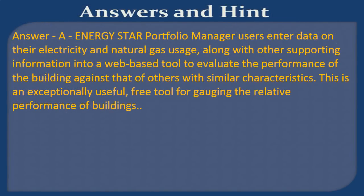Answer: A. Energy Star Portfolio Manager users enter data on their electricity and natural gas usage, along with other supporting information into a web-based tool to evaluate the performance of the building against that of others with similar characteristics. This is an exceptionally useful, free tool for gauging the relative performance of buildings.